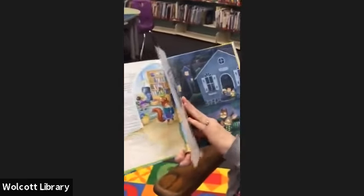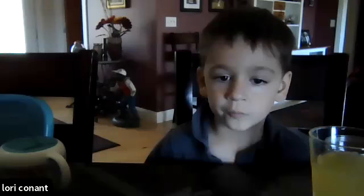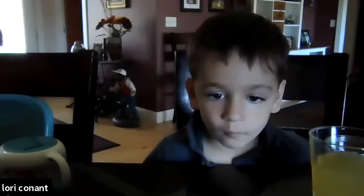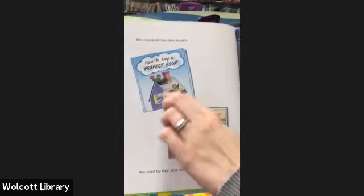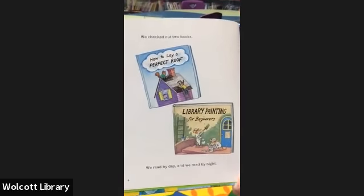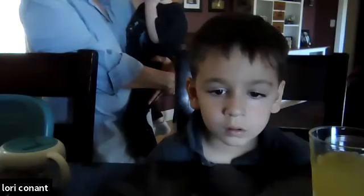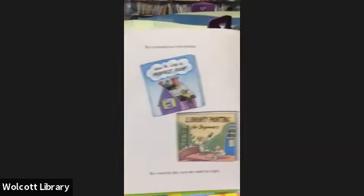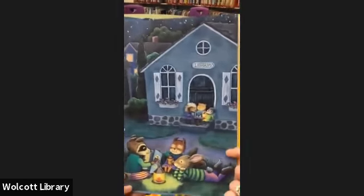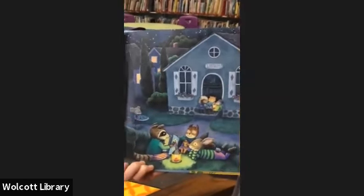We checked out two books. How to Lay a Perfect Roof and Library Painting for Beginners. We read by day and we read by night. And there they are at their library.